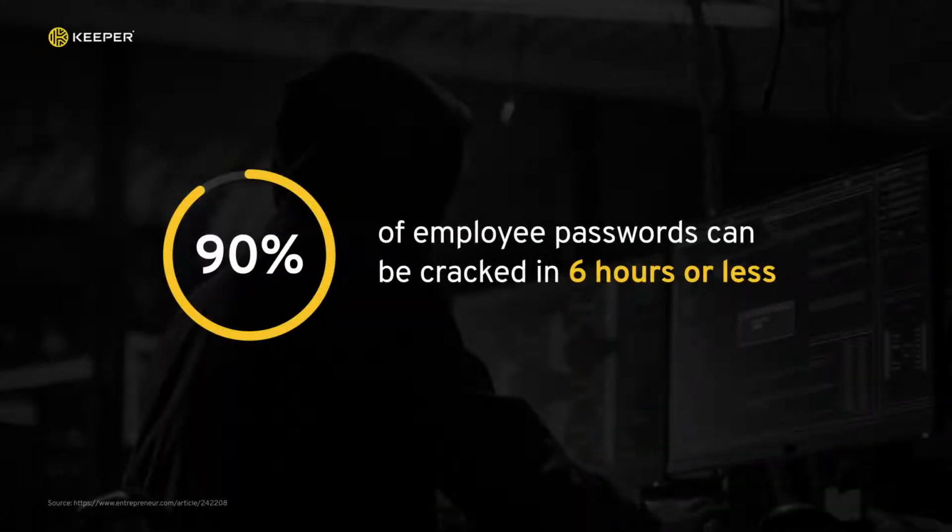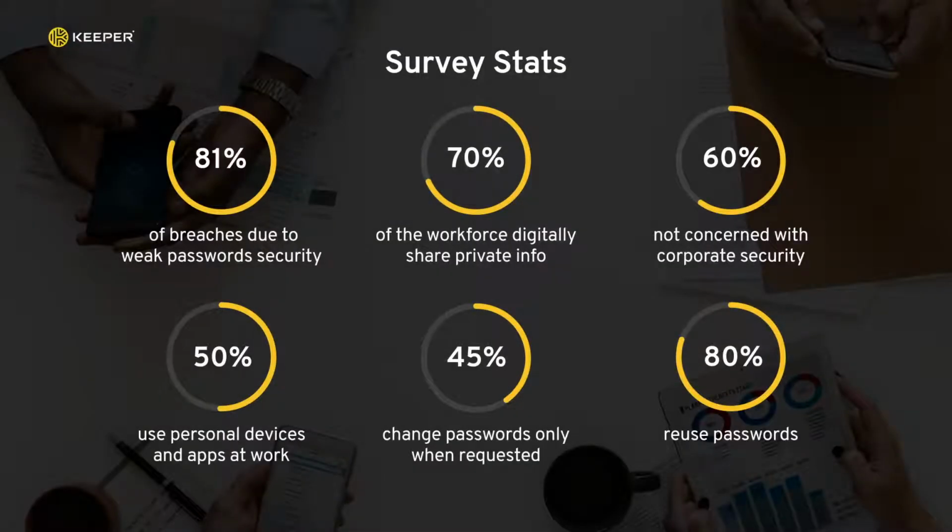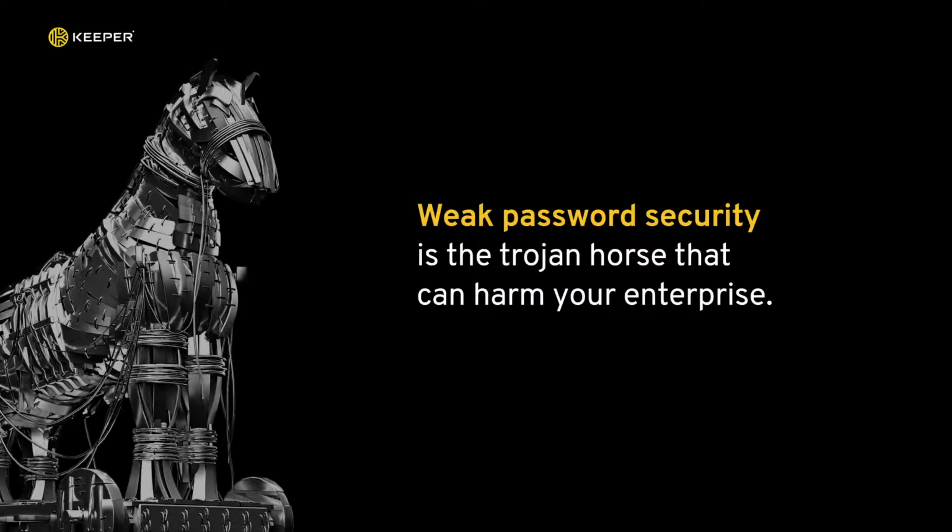Employee passwords and privileged account passwords are a critical point of entry. Most employees have to keep up with 50 or more passwords just to do their job. Of course, they're going to pick things that are easy to remember, but that also makes them easy to crack. Once in, a cyber thief can do massive damage in very short time, all without you knowing until it's too late. As we read in the news, it only takes one weak password on just one device to cause irreparable harm to a business. Weak password security is the Trojan horse for cyber criminals.